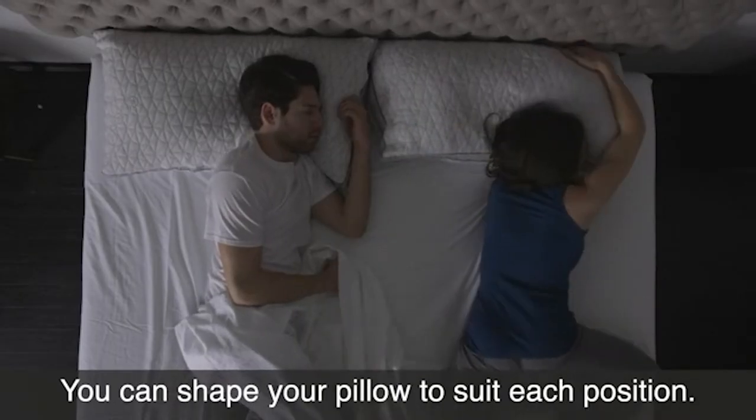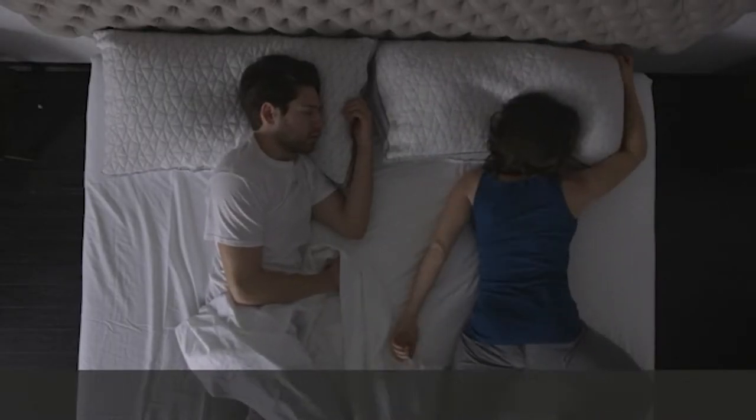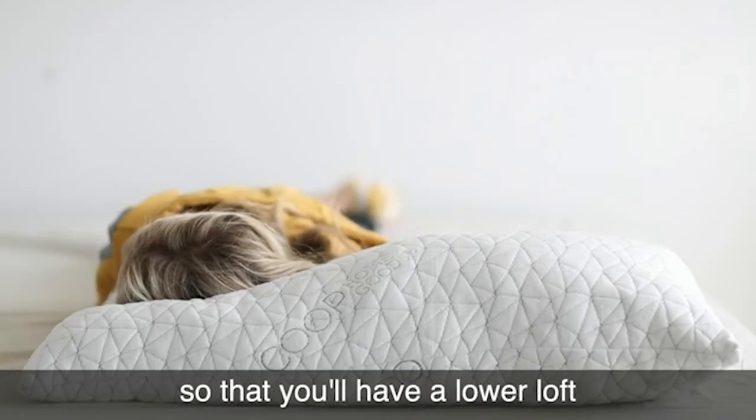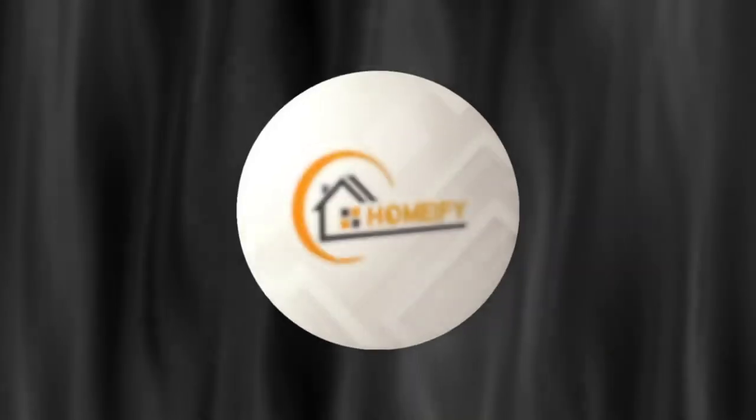we slept on the pillow for several nights to see if it was really as breathable and comfortable as it claims. Is the pillow worth its high price tag? Watch on to find out.